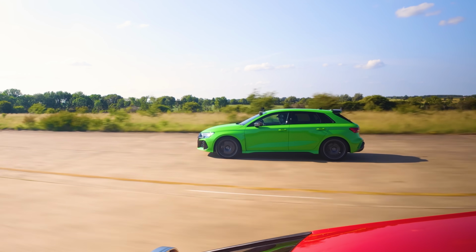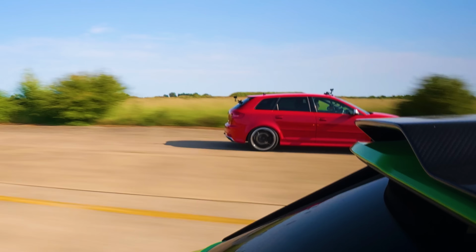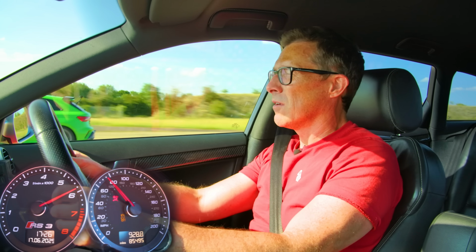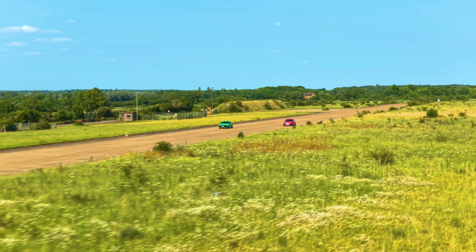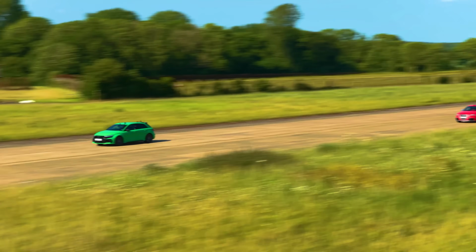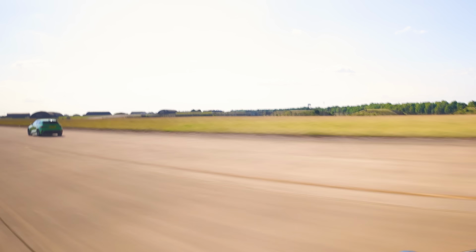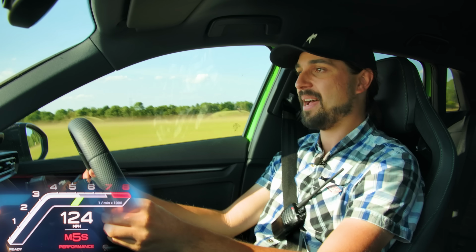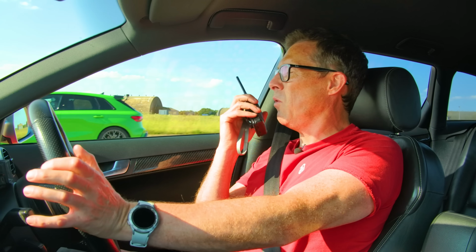Now let's test in-gear acceleration with a rolling race from 50 miles an hour in third gear. 3, 2, 1, go. Wow. Oh, this is going to be another easy win. Oh, look at that. Level for so long, but now it's so long, new RS3. Just absolutely demolished the old car. That was not what I was expecting at all.